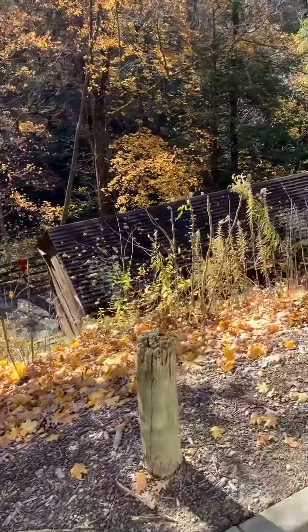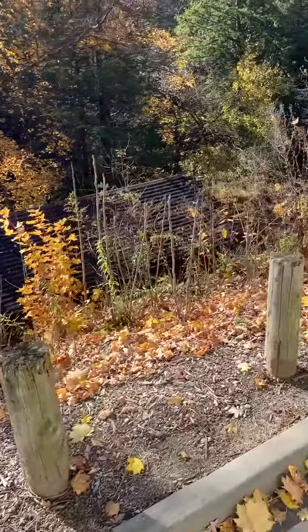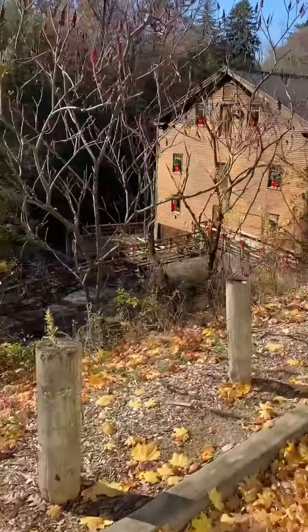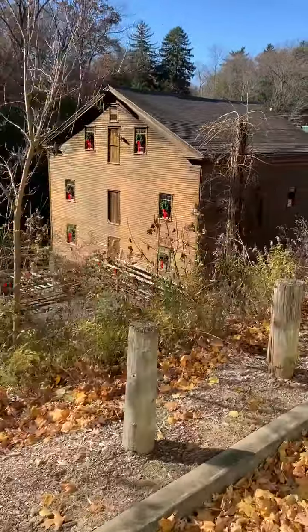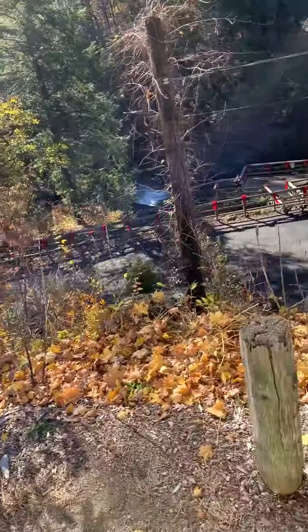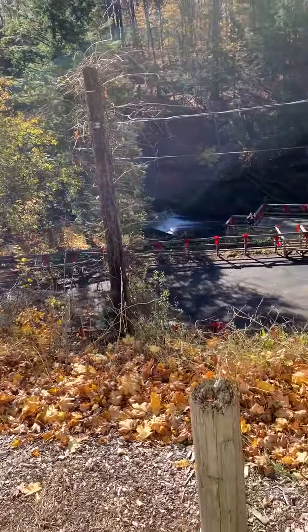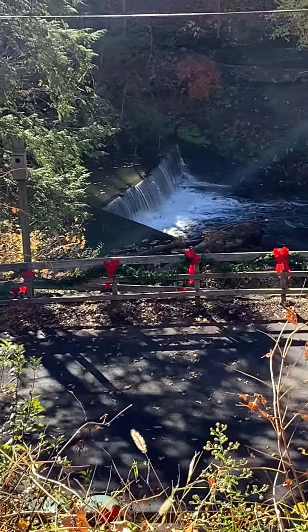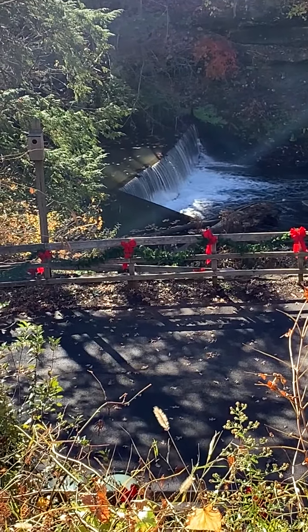Now this West Gorge Trail all by itself is 1.2 miles. It is moderately difficult with some hills, but the sandstone outcropping really was views that inspired Goldman Rogers to establish Mill Creek Park.